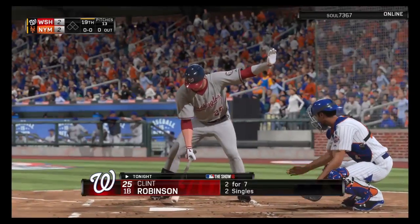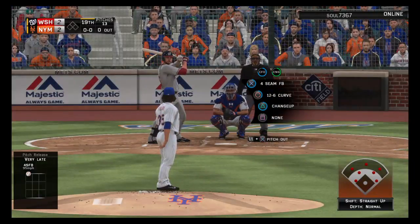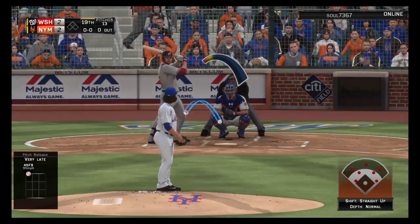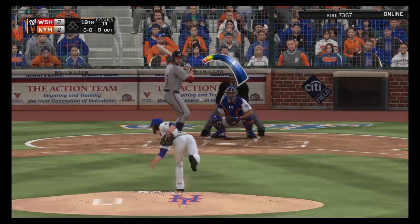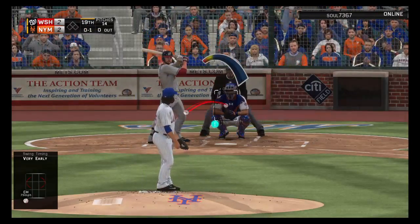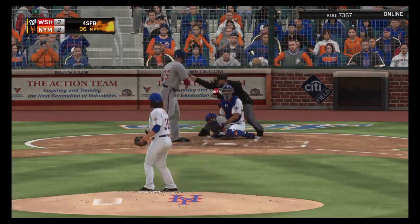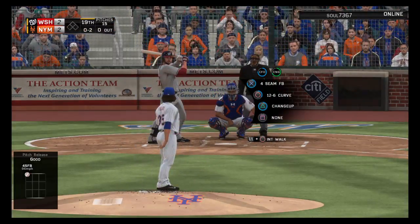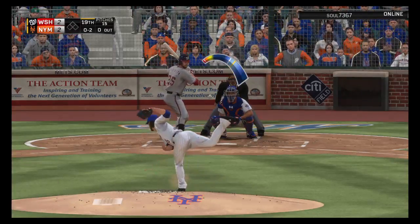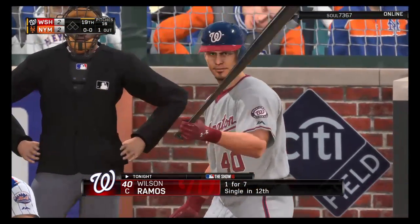Clint Robinson is set to go at the plate to lead off the top half. First baseman number 25, Clint Robinson. Now started to go down after it, and he couldn't hold back. It's strike 1. Fastball called for strike 2. And a half swing that time, but it's a full swing in the eyes of the umpire, and that'll be the first out of the inning.